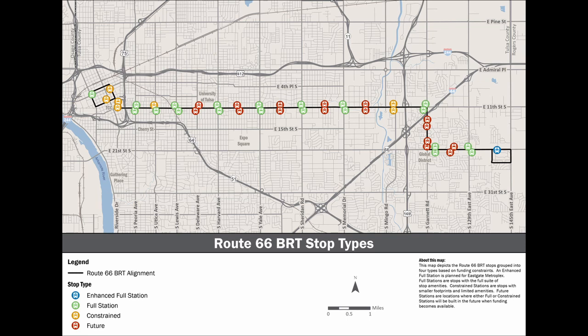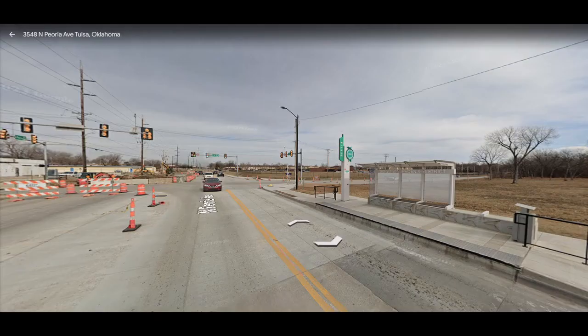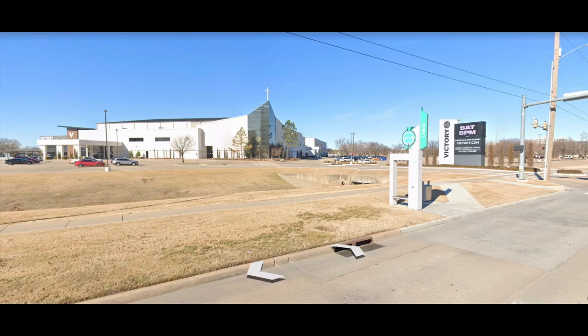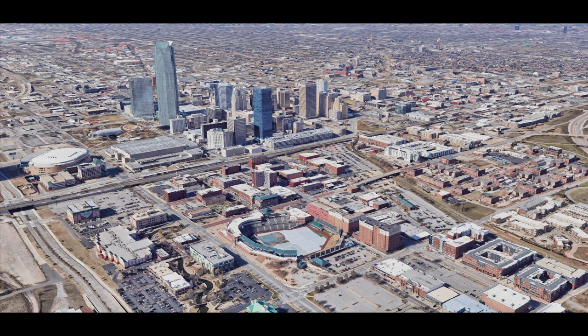This system won't win BRT awards, with not great frequency and poor density around stops. But in a case of why wasn't this built first, the Route 66 line will hit the University of Tulsa. Peoria Avenue just has to sell for Oral Roberts. Also, the Aero already has a stop outside Union Depot, which is a big plus. So those are the challenges that high-speed rail faces across the United States in general, not just in Oklahoma.